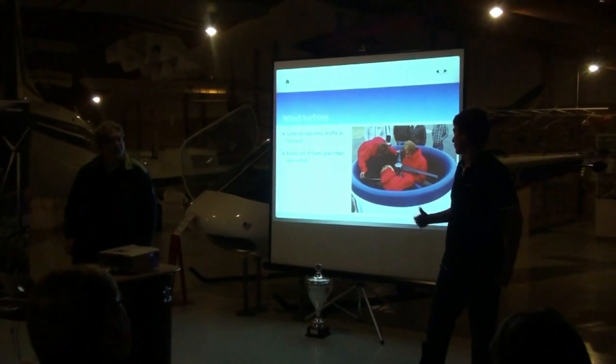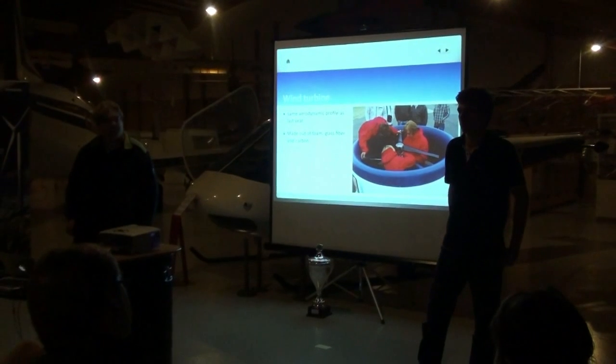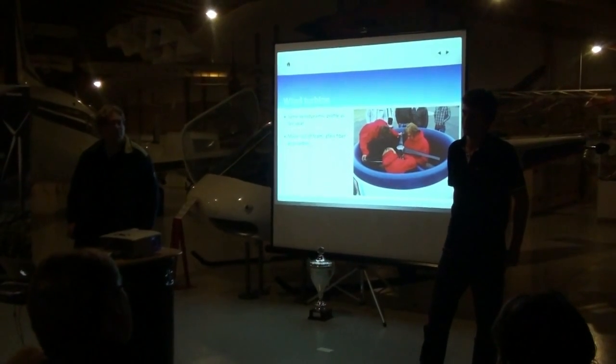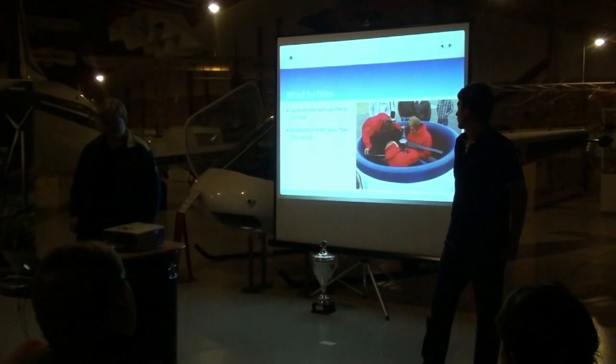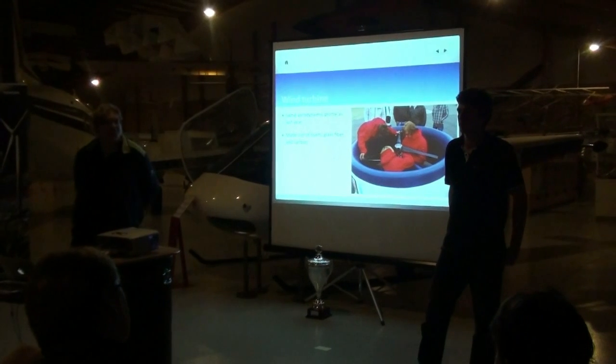And this milled foam we hand laminated with glass fiber, in some places carbon fiber, where we need it. And that way we came out with a pretty nice turbine. It weighs about 40 kilos, we think.